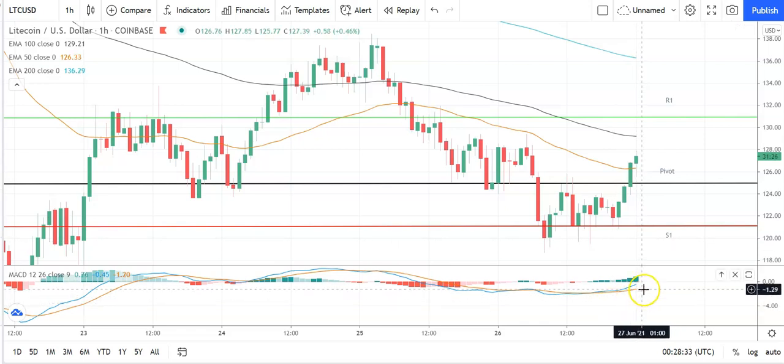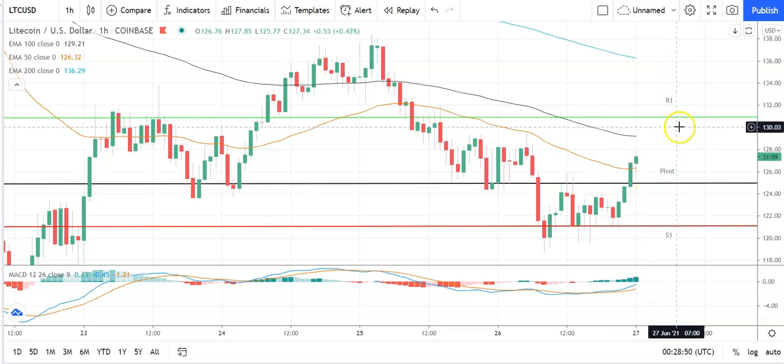Looking at the MACDs, widening of the bullish histograms at the turn of the day, supporting that early upside off the back of yesterday's late rebound. On the EMAs, the 50 has also narrowed marginally on the 100 and the 200, but still a bearish indicator. So key through the early part of the day, avoid the pivot at 125, move back through to 130s to bring resistance levels into play. Failures to do that, and support levels will come into play.